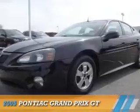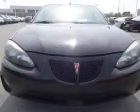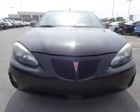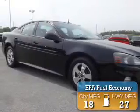Presenting the 2005 Pontiac Grand Prix. It's powered by a 3.8-liter six-cylinder engine and a four-speed automatic transmission. Great fuel efficiency saves you money by requiring fewer trips to the gas station.